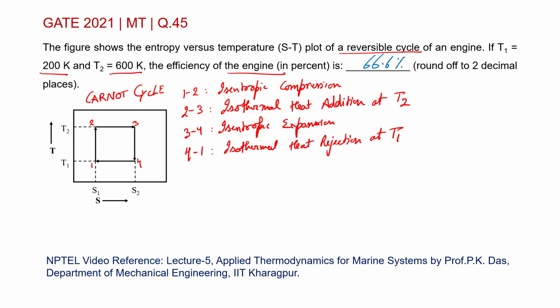For more details about this concept of Carnot cycle, you can refer the NPTEL video, Lecture 5, Applied Thermodynamics for Marine System, Professor P.K. Das, Department of Mechanical Engineering, IIT Kharagpur.